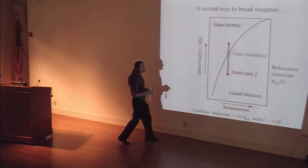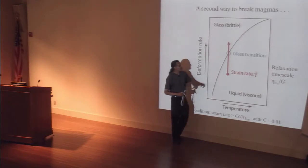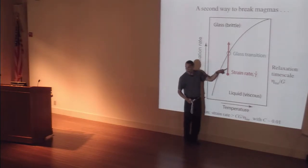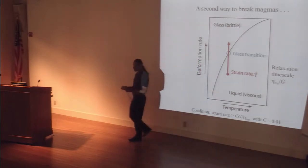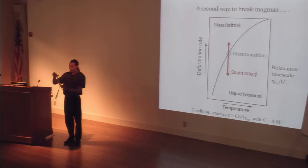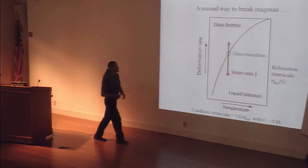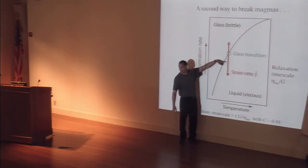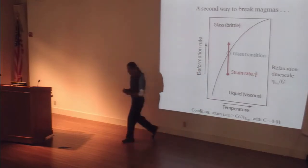Actually, for a little story I'll tell you later if we have time, we should be able to, in principle, go from up here back down to the bottom, right? Just by changing the strain rate. And I can do that by taking my two pieces of silly putty, I put them back together, and if I start pulling them slowly again, what happens? It stretches back like a viscous fluid. So in principle, we can actually go back and forth, right, across these kinds of transitions as well.